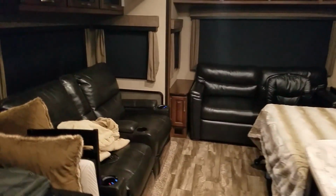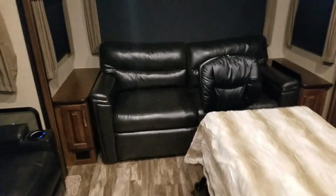Hey, as promised, here is what it looks like fully packed, everything put away, and then all we have left to do is see the slides come in, and all that can sit here in the middle is anything the width of the island or narrower. So everything is ready to go and all put away. That is our RVing life.